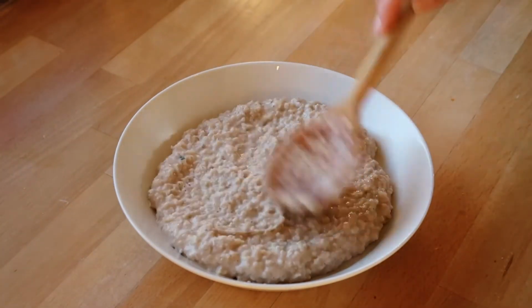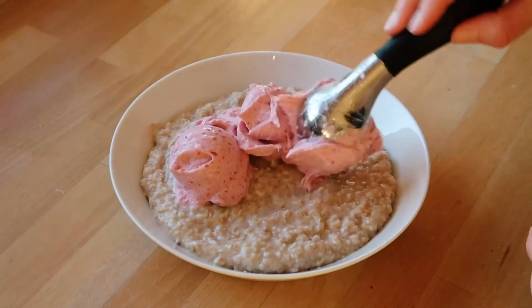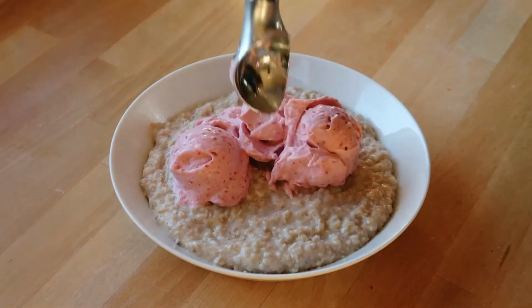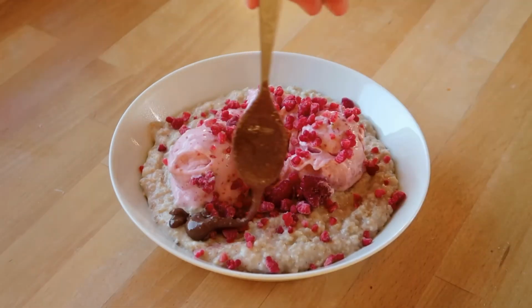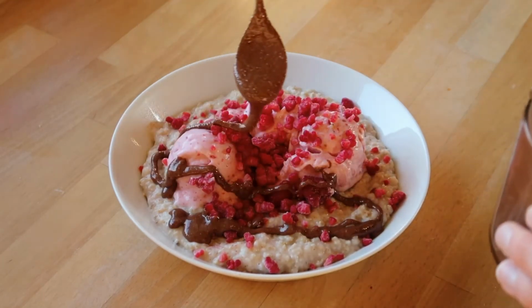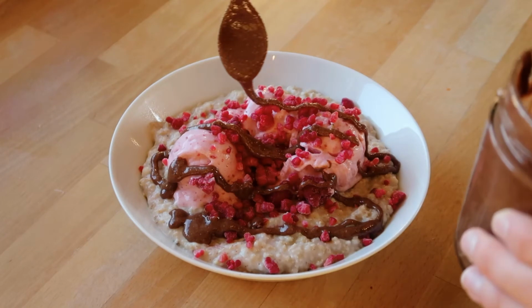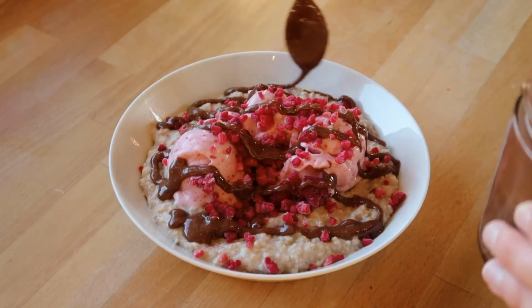Once the oatmeal is finished, I'm putting it on my plate and adding some scoops of my berry nice cream. I'm also adding some bits of frozen raspberries and topping it all off with my homemade hazelnut Nutella. These are the ultimate weekend oats, and they taste so delicious. The consistency of the oats with the chocolate combined with the very cold ice cream is so delicious.